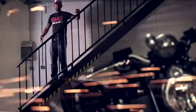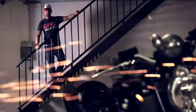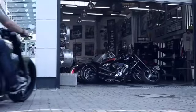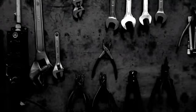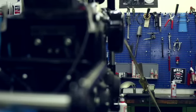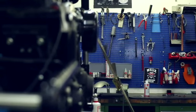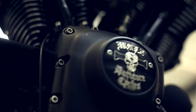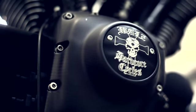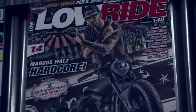So our company is based in Hockenheim, Germany, and Hockenheim is famous for the Hockenheimring, the famous Formula 1 circuit. My background is I'm a mechanical engineer. This is what I learned from when I was 14. So then I started buying bikes, customizing them and selling them.